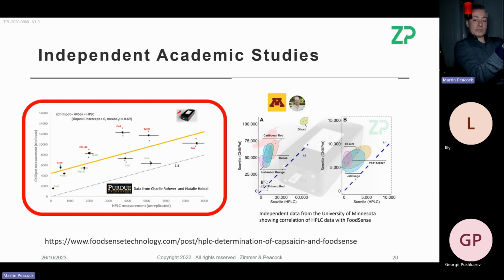And what he found out was that he was able to test every sample in triplicate on the FoodSense because it was low cost, fast, and he could just do it himself. With HPLC, he could only send one sample off to the lab because he couldn't afford to do any more, because in the US, I think it's like $100 per test. It may be lower in other parts of the world, but it's still expensive. And that's why people are simply not doing it.